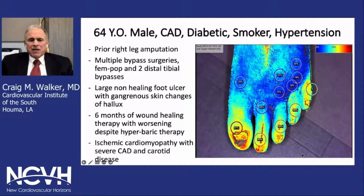And with that, he had developed a large non-healing foot ulcer with gangrenous skin changes of the tip of the hallux. He had 6 months of wound therapy in a wound healing center with worsening despite 3 months of hyperbaric therapy. He had no ischemic cardiomyopathy affecting flow. Here we can see the study shows that the patient has very poor oxygen saturation of the foot. And I think it's realistic for us to assume that healing is unlikely without some form of flow restoration.